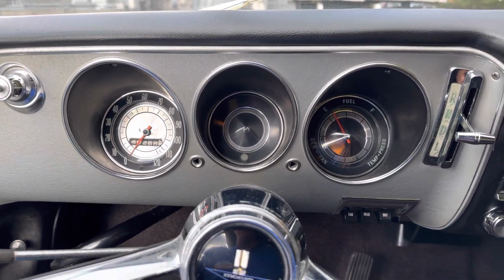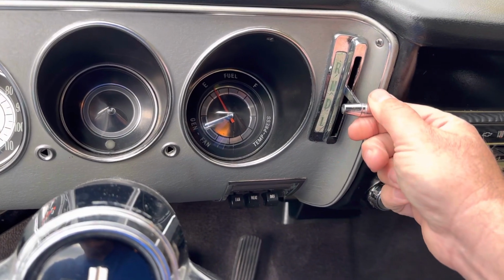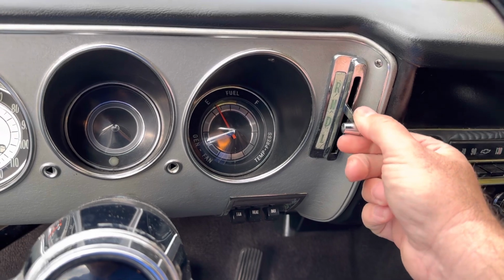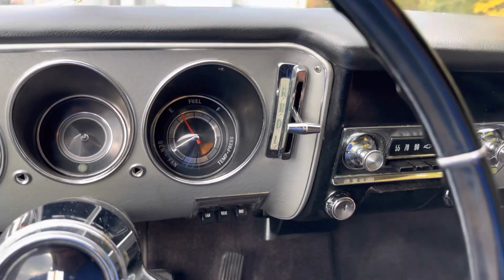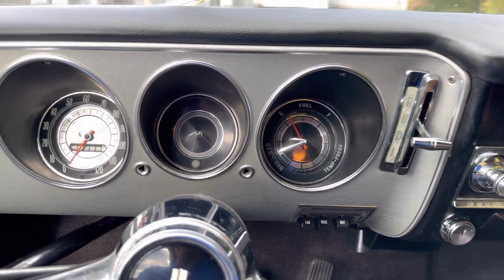You're reminded every day that you didn't pick the clock when you bought one of these new. As you can see, it's a Powerglide shifter, 2-speed automatic transmission from the factory. That's a Powerglide transmission, 2-speed.